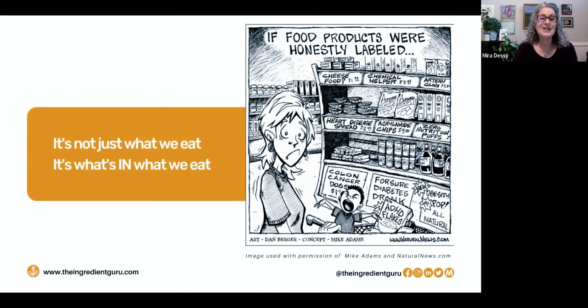Because it's not just what we eat, it's what's in what we eat. There are so many things that are added to foods, either because they're preservatives or they're processing. They're things that have been processed, or they are ingredients that simply aren't good for us. Unfortunately, those health issues that come from some of these ingredients are not clearly identified on the label. This is where you need to take back control, read the label, understand what's in your cart and from your cart into your pantry at home.